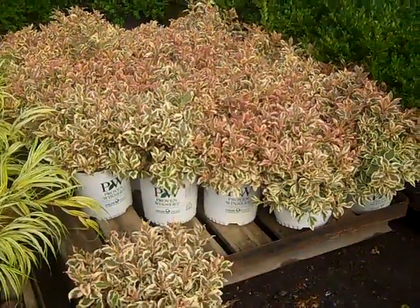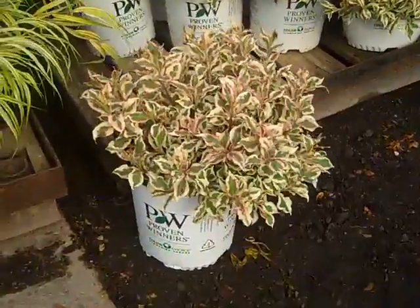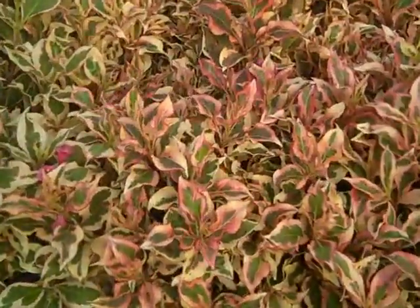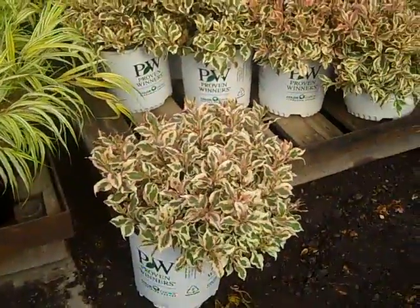Here's another Weigela. It's a great color plant. This is 2-gallon My Monet. We'll come in here. You can see this beautiful full 2-gallon. Let's go in here. You can see how that foliage is starting to change. Beautiful little plant, My Monet.